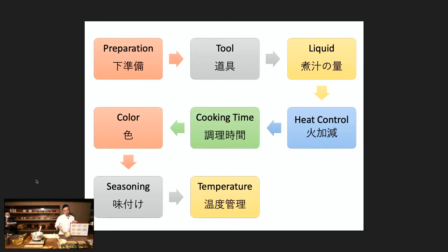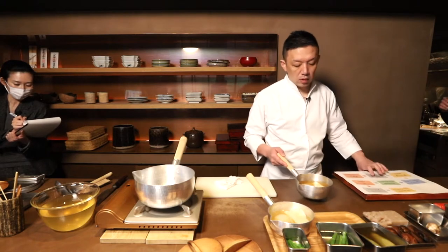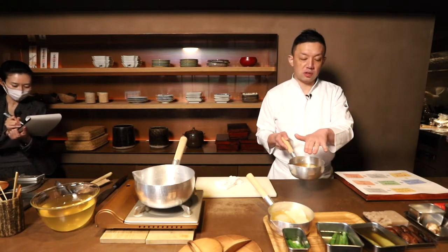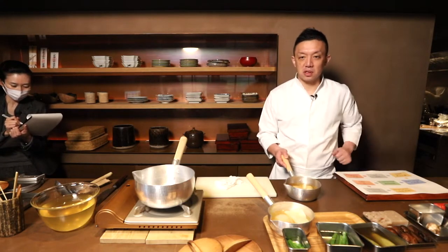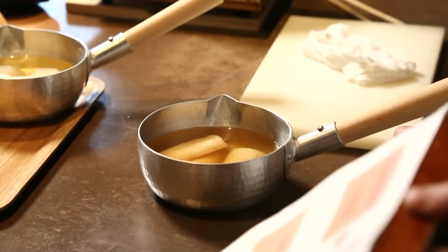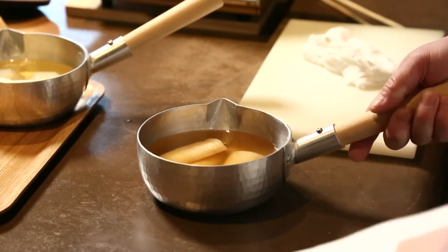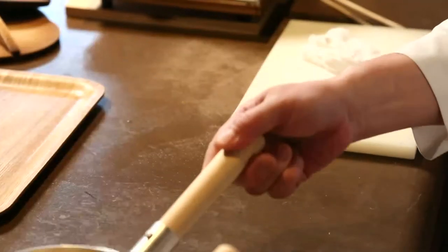So going back to the bamboo shoot that we talked about, ultimately the dashi or broth vaporizes at the very end, but we need to prepare the amount that all vaporizes at the beginning, so we need to back calculate.